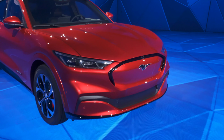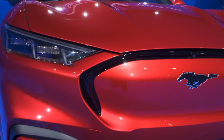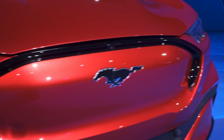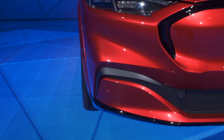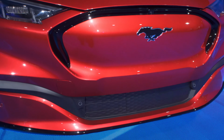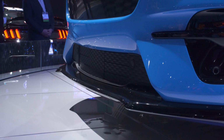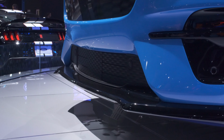Now, if you get a little bit closer, you guys can see here's this black area going around. You of course have your Mustang badge there in the middle. You're gonna have full LED lights on this vehicle. You don't have any fog lights that I'm seeing. You also have this functional area down here, which is going to open and close depending on speeds, obviously to help the aerodynamics of this vehicle be the best that they absolutely can.